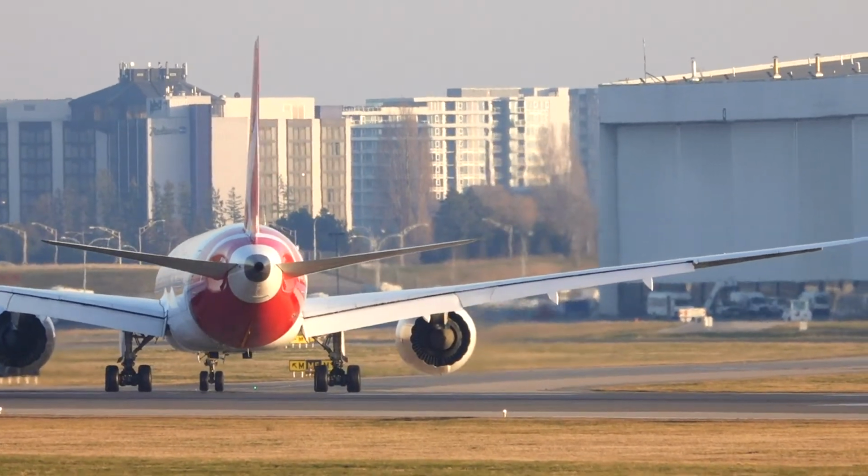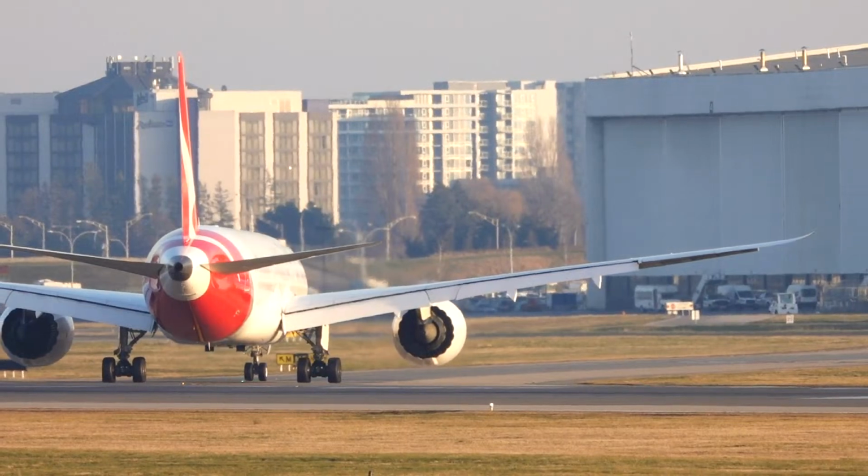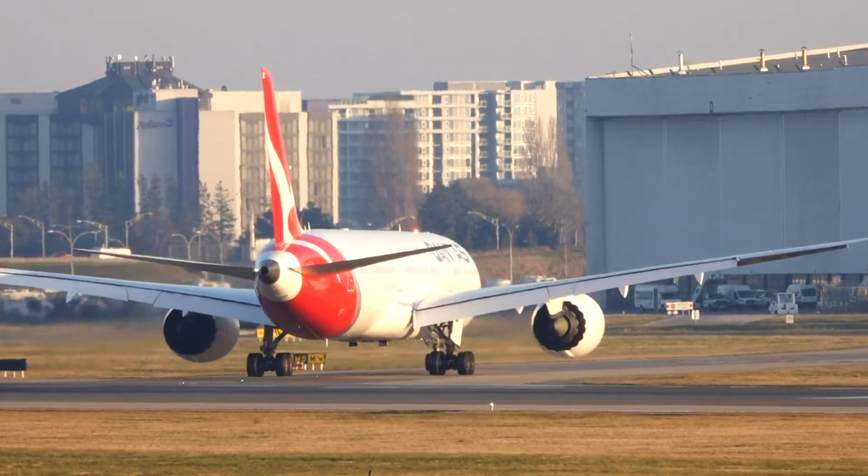Heavy Tower, stay with me. Taxi via Mike Juliet Bravo to the apron, gate 58. Mike Juliet Bravo to the apron, Qantas 75.